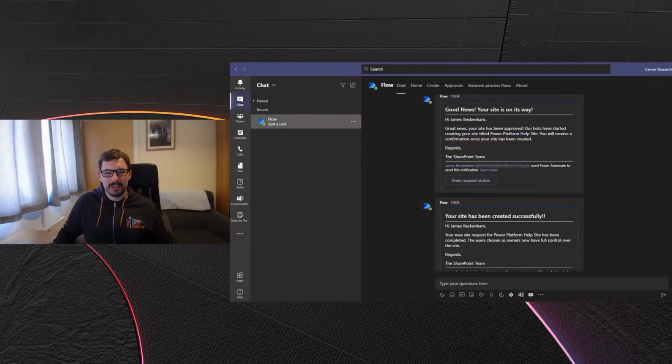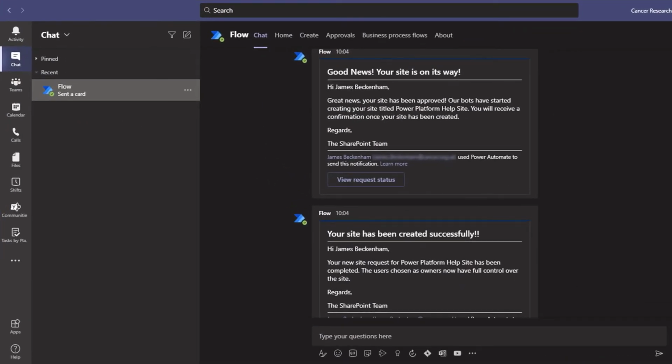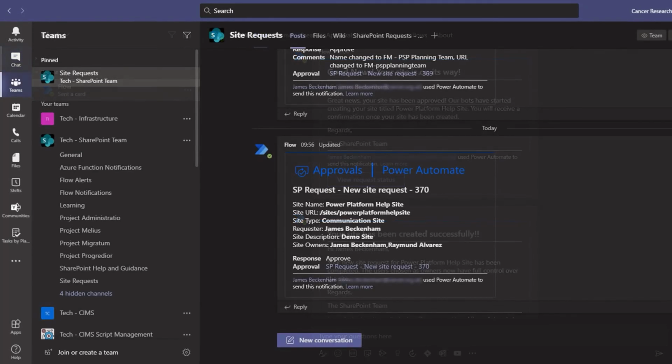While this goes on, the flow is in constant communication with the user via Microsoft Teams. First, the user will be alerted when their request has been approved. Secondly, the user will be notified when their site is created and available to use. The flow will also notify SharePoint admins via Teams card if an error occurs during the site creation process.